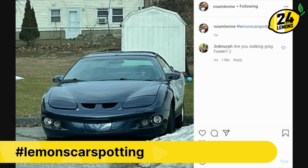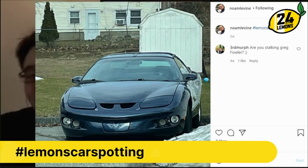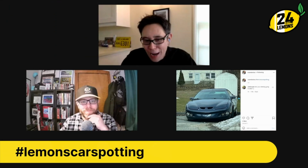I don't know. It's a 4th gen Firebird, which would have come with V8 wise, either an LT1 or I think later on you could actually get an LS in the later part of the production. This one appears to have T-tops, which I mean, if you're gonna do an F body, you can't stop short and not get the T-tops. I mean, you got to go all in.